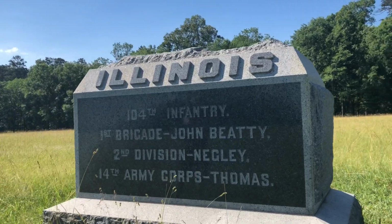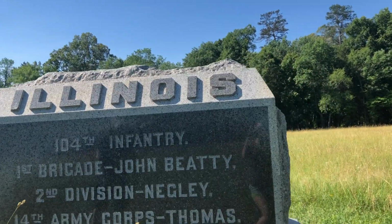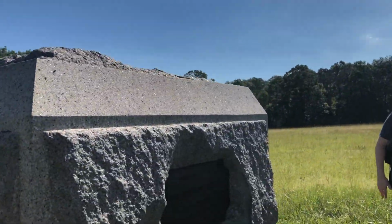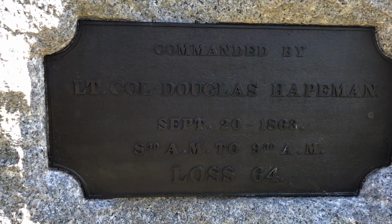Alright, so here's another thing that we don't really know anything about. It looks like a tomb. A tomb? Like a grave marker. It looks pretty though. Yeah, I guess it does kind of look like a tomb. Oh, here we go. I cannot read that, it's so sunny. Commanded by Lieutenant Colonel Douglas Happerman, September 20th, 1863, 8:30 a.m. to 9:30 a.m. Loss 64. Dang.